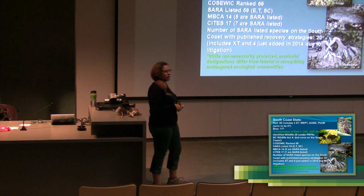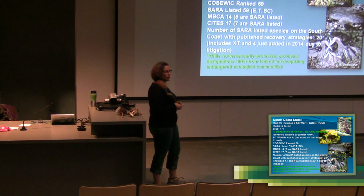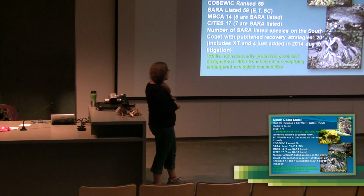And it was only discovered in this past century. People knew that there was this little fish there, but they didn't know that it wasn't found anywhere else on the planet. So that one is considered threatened, and there is a recovery strategy out for that, and they're already moving towards an action plan. But places like Cultus Lake are a high recreation zone, so that's a huge challenge, trying to protect one small fish in an area that is widely used for recreation across the Lower Mainland. And of course, there's a lot of development pressures there.